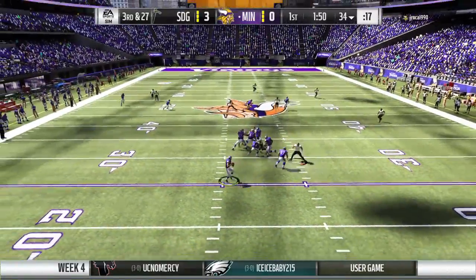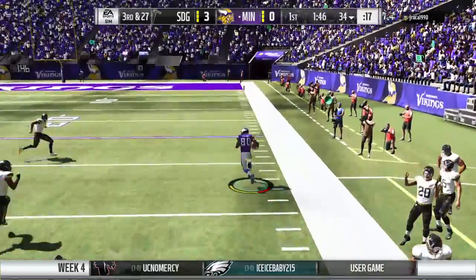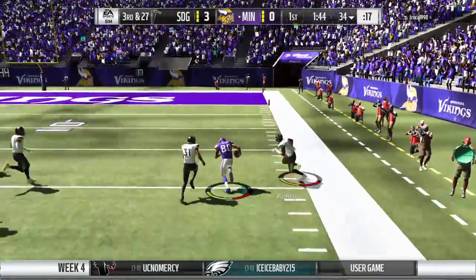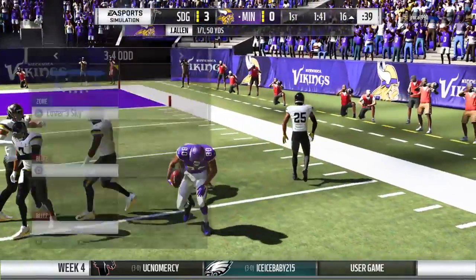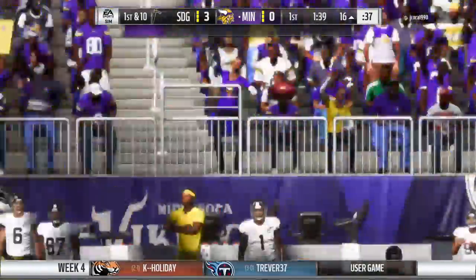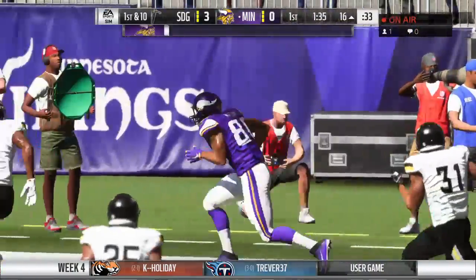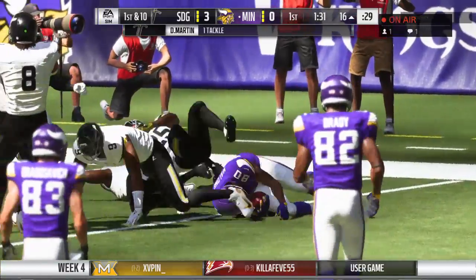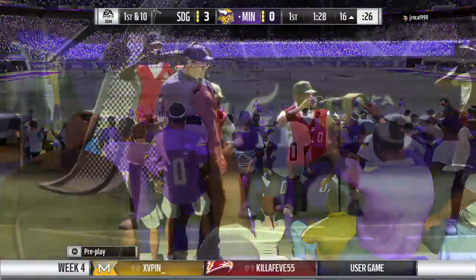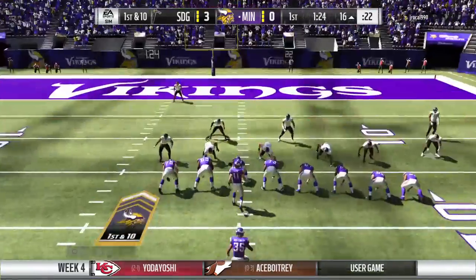On 3rd and long, it's Allen. Oh, he's got a man wide open, complete. And he's able to get this way down deep into enemy territory. A big play for the Vikings on 3rd down. And even 50 yards. So the big play means just like that, they'll operate from the red zone now on 1st down.